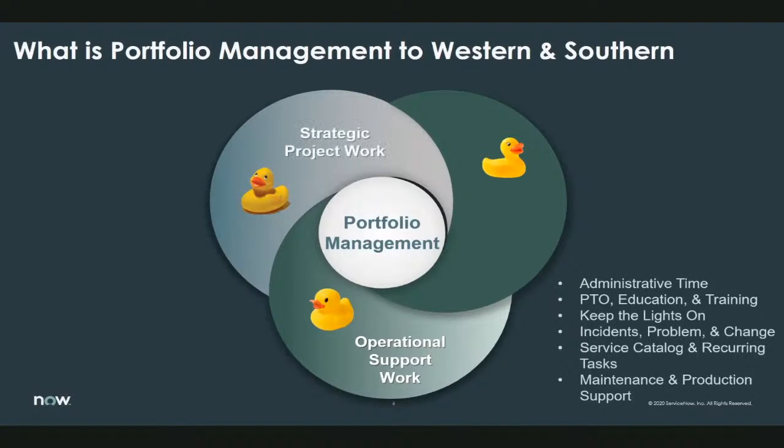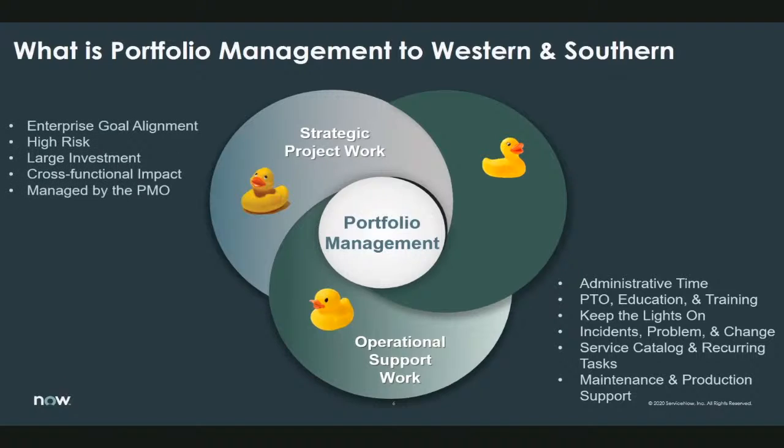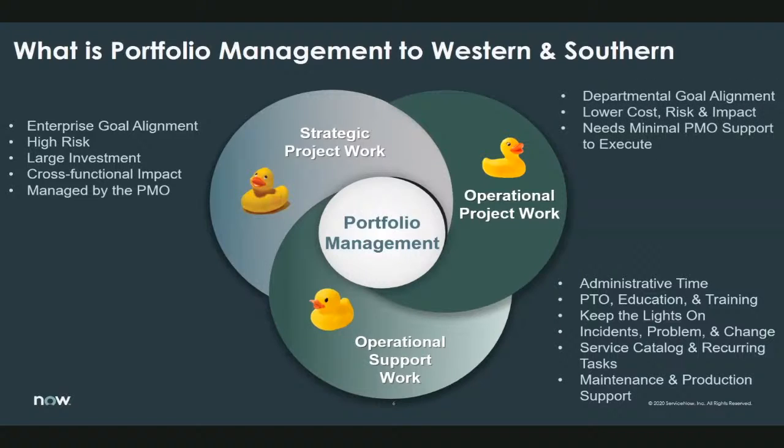Our second resource priority goes towards our strategic project work. So these are your big rocks, the things that align to your enterprise goals. They could be high risk, cross-functional, and we manage these items through the PMO project managers. And finally, our operational project work. So these are the small pebbles. They're your departmental goals that have a lower cost and lower impact, and they won't need PMO support to execute.